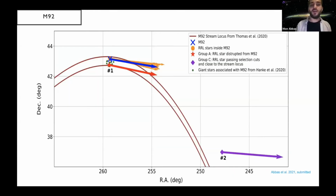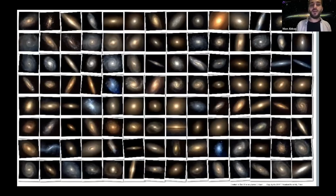And of course, everything I mentioned today, I just wanted to share some techniques and scientific ones that astronomers usually use to find signatures in the Milky Way.